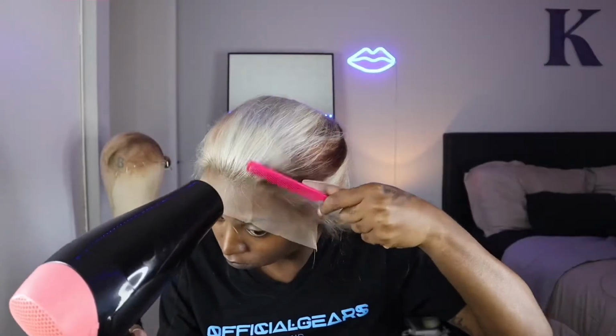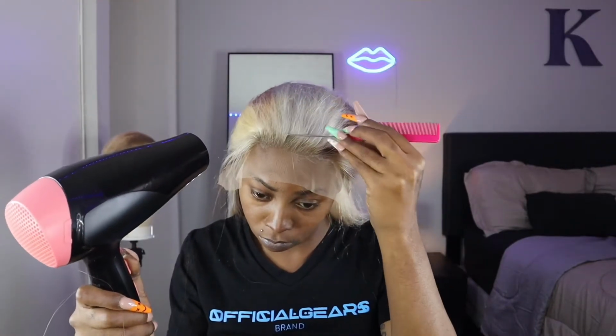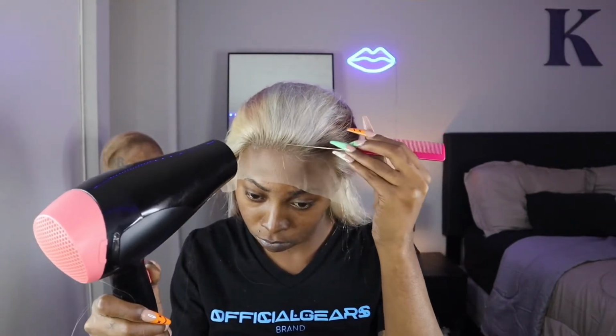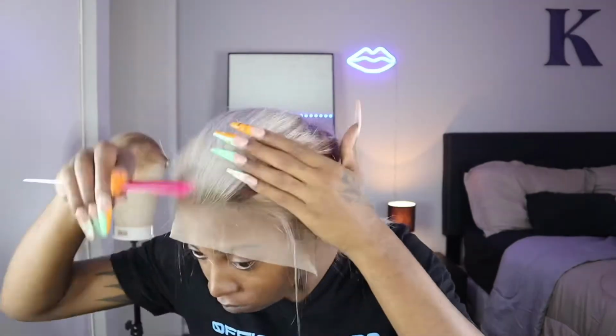Make sure that's lined up with your scalp. Put it up in front of your hairline. Make sure you do not lay this lace on your hair or put the glue on your hair. It's not good for your hair. Your edges will come out, trust me, they will. Put it in front of your hairline, maybe like a centimeter in front of it. 1 to 2 centimeters is good enough.